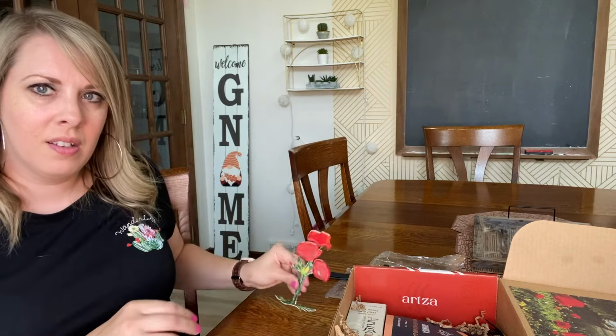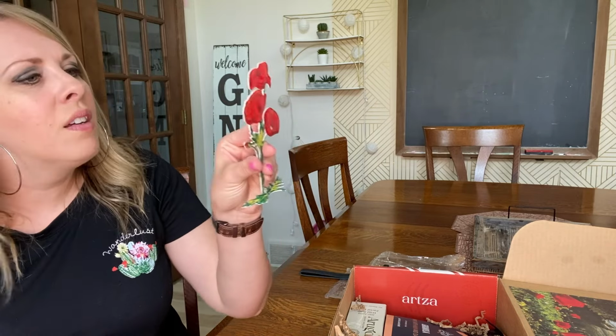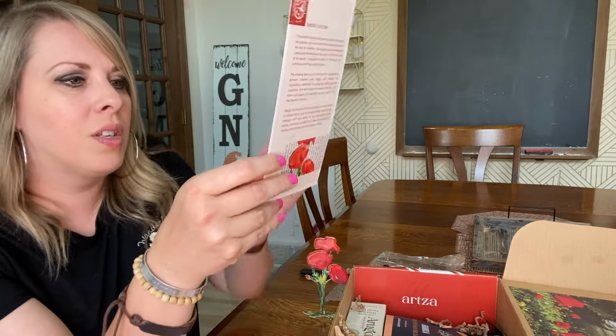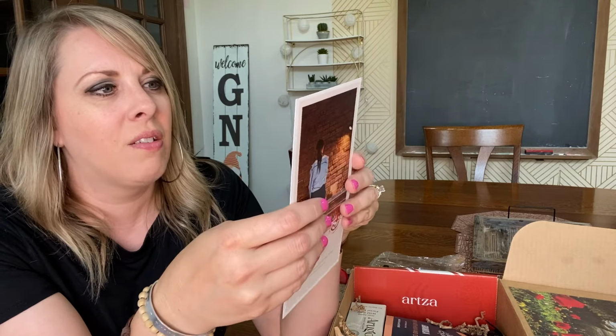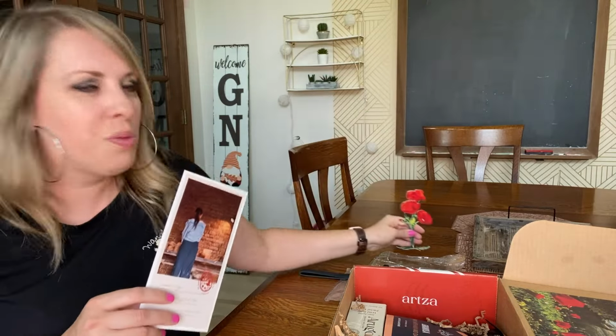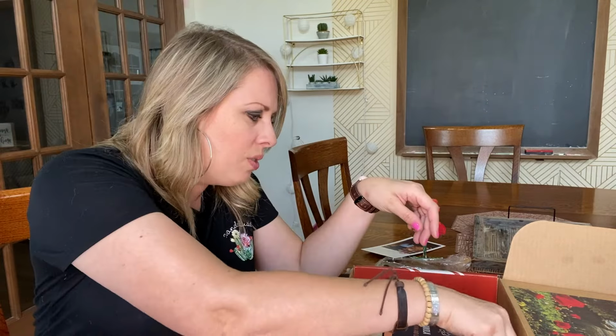So let's see what the card says. So this is hand painted. That's really neat. It talks about the person who made it, how to enjoy it, proudly displayed around your house. So it's got this whole little thing. I'm not going to read you guys every single card, but it does have a story about the creator of that little piece and kind of just the reason why they put it in here. And then it's got the person that goes with it. So that's really neat.